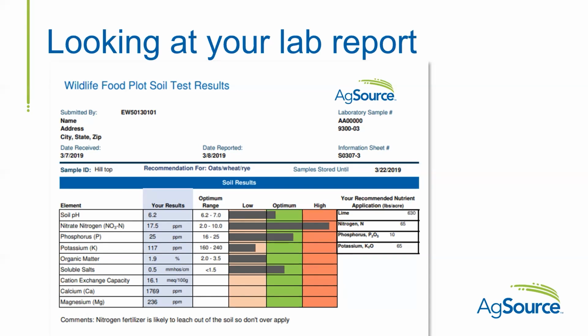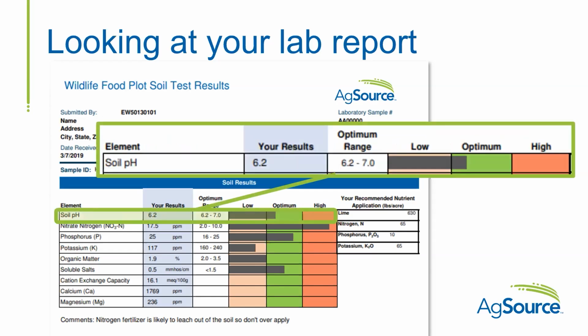At the top of the report, it shows some of your client information and the sample ID and information. The middle of the graph is where you need to focus, and this is what is needed to help you correct your soil. First, always look at pH.